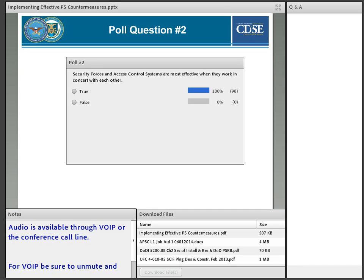Looks like everybody was listening. Yep, right away too. Okay, good. That might have been a softball, but that's good to see. So obviously the correct response here, like you all had, is true. One supports the other in countering threats to our assets and also creates the depth we're looking at in our security posture.